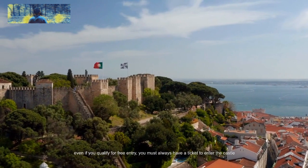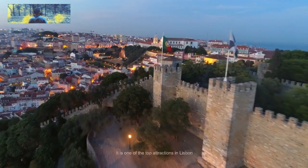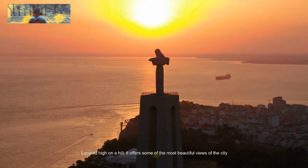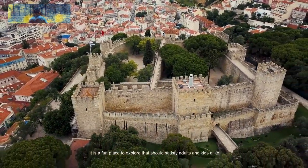Even if you qualify for free entry, you must always have a ticket to enter the castle. It is one of the top attractions in Lisbon. Located high on a hill, it offers some of the most beautiful views of the city. It is a fun place to explore that should satisfy adults and kids alike.